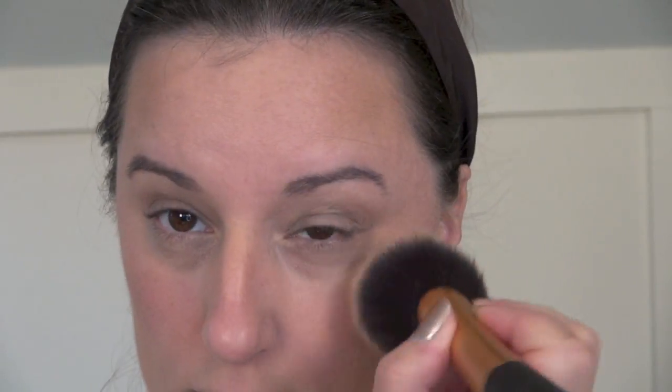It went on just a little bit darker than I'd wanted, so I'm just going to use my powder brush and go over it. I didn't reload any more product onto it, just the brush.